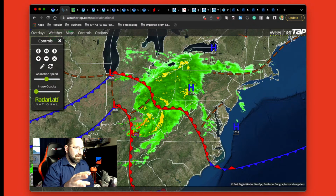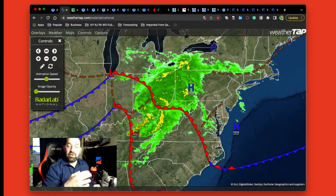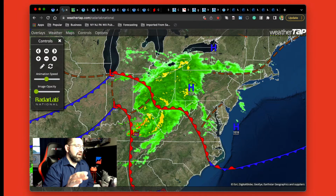Now, the NAM seems a bit too aggressive here with pushing as high as 1.5 inches of rain. The other models are starting to catch up, so I like the idea of somewhere around 1/2 inch to 1 inch of rain, isolated amounts possibly over 1 inch, focused over basically the Philadelphia metro on south. And then that clears out.